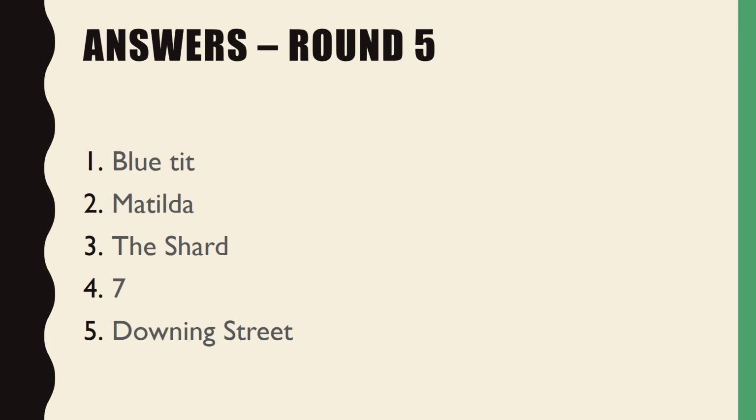Number four is seven. There are seven players in a netball team. And number five, the Prime Minister of the UK lives in Downing Street. 10 Downing Street. But you didn't need the number, you just needed the name of the street, so it's Downing Street. Okay, well done, boys and girls.